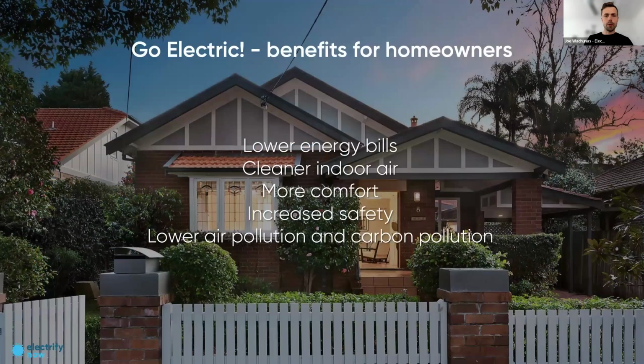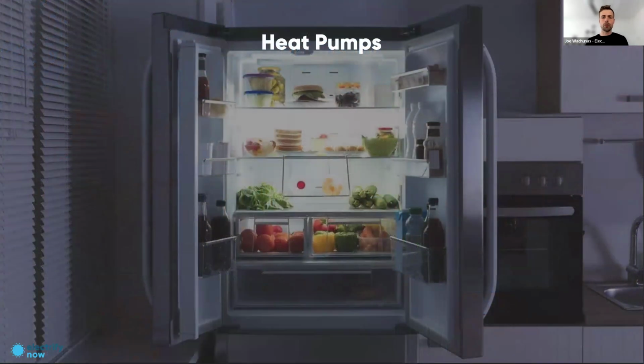So this webinar is part of our Go Electric series, talking about the benefits of electrification for homeowners. These, of course, include lower energy bills in most places, cleaner indoor air, lower air pollution outside, and of course, a real strong decrease in carbon pollution, more comfort, and increased safety. We'll be doing webinars throughout the year on key electrification topics. And today's topic is on heat pumps, and specifically on heat pumps to heat and cool your home.